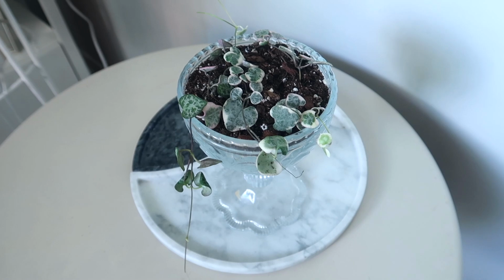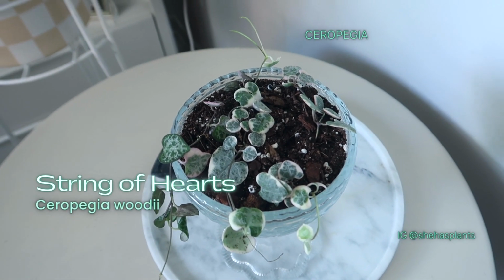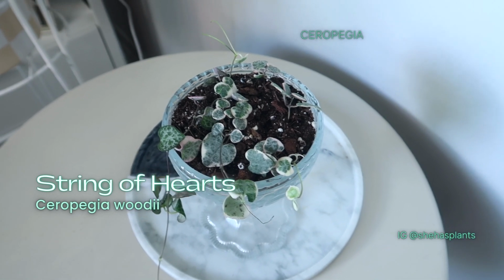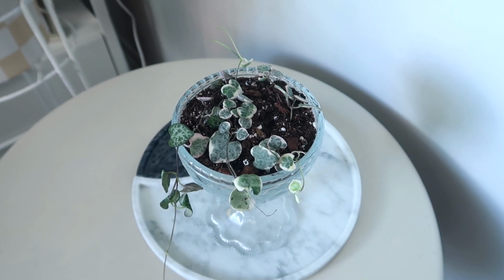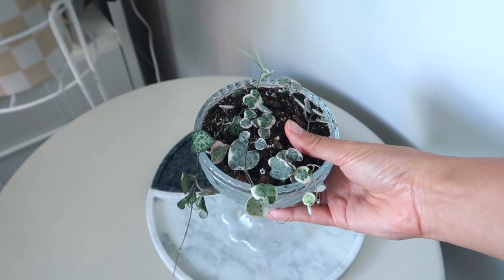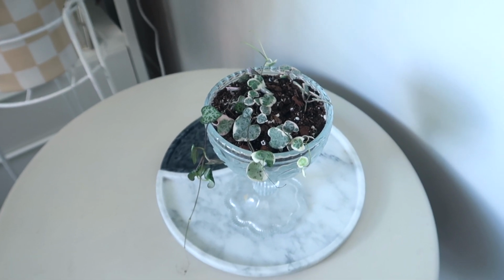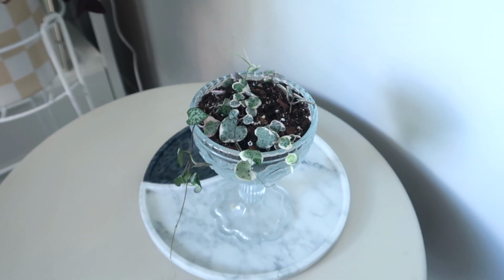The next baby is a variegated string of hearts, or at least I think it's variegated. It's got the pink tinge on it and the white edges. I recently repotted this into a container from IKEA. I know it's not draining, but I'm quite careful with how I water it right now.